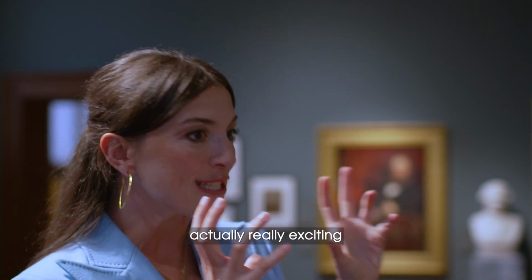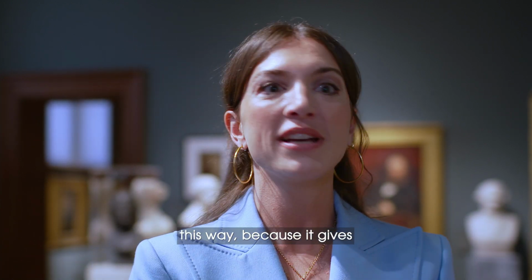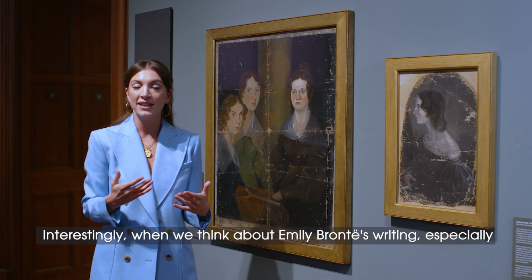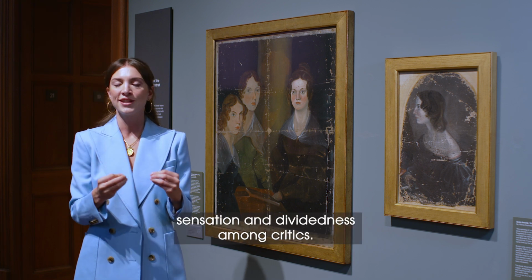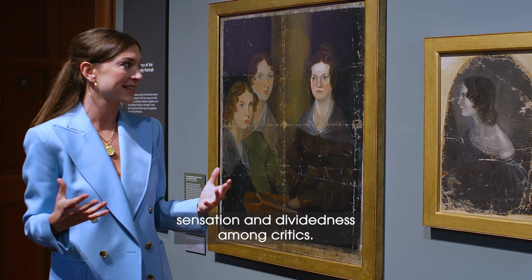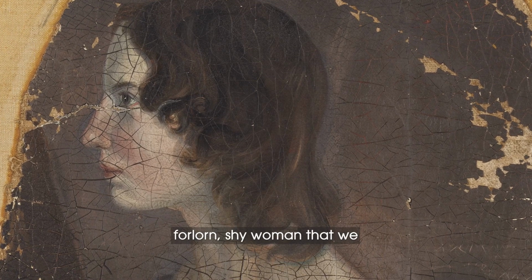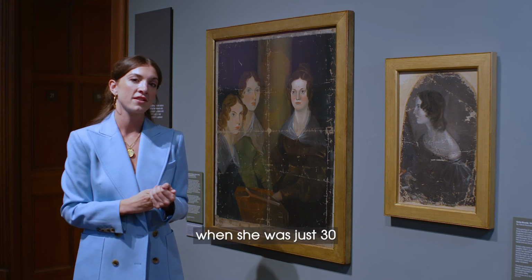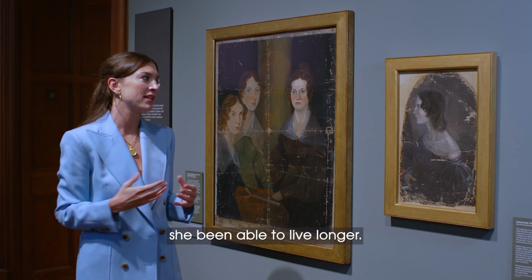But I think it's actually really exciting that the National Portrait Gallery have chosen to keep them in this way because it gives them a whole new story. Interestingly, when we think about Emily Bronte's writing, especially Wuthering Heights, this was a work that caused an absolute sensation and division among critics. It is worlds away from this rather demure, forlorn, shy woman that we meet in this painting. Emily Bronte died when she was just 30 years old, so really we don't know what she would have completed had she been able to live longer.